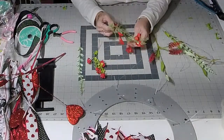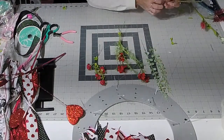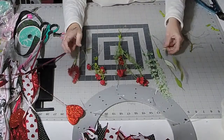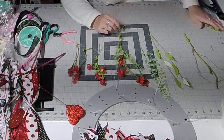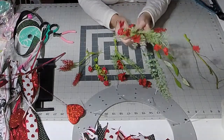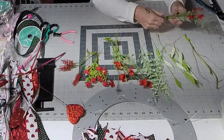So I'm just kind of separating. There's the flower, there's some long greenery, then we got another long greenery, some foam leaves, some of these spiky things, and this mossy kind of green-looking thing. There's all kinds of goodness in this one pick. So like I said, I'm just kind of separating them and making my own little picks.